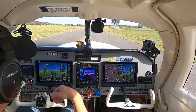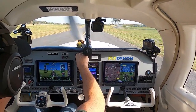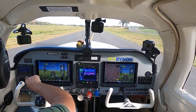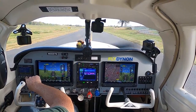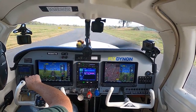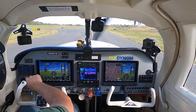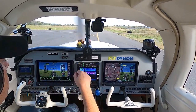Altimeter 2971. Remarks. Density altitude 700. Orange County Airport, Montgomery, New York. Automated weather observation 1413 Zulu. Wind 220 at 9. Visibility 10. Sky condition clear. Temperature 15 Celsius. Dew point 11 Celsius. Altimeter 2971. Remarks. Density altitude 700.